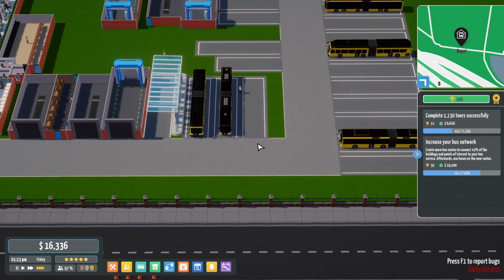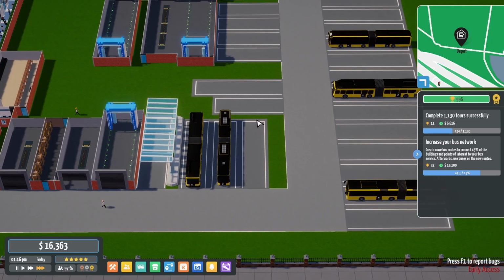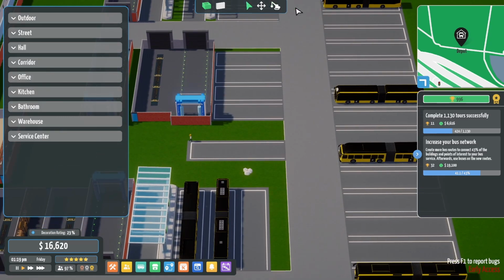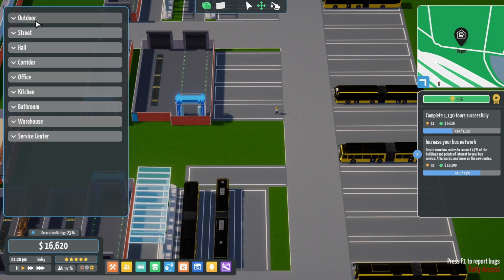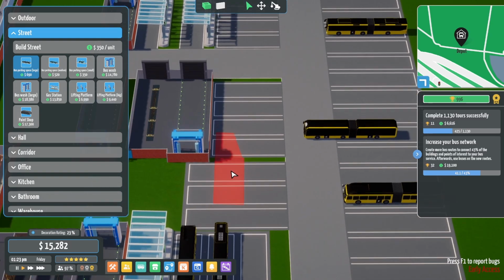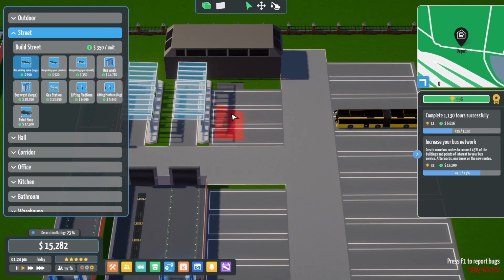Just gotta wait for that solo bus to get back so we can get it sold off while we wait. We are getting rid of that, so we can move that there, because we currently will not have enough parks there. Oh, that fits like a glove.